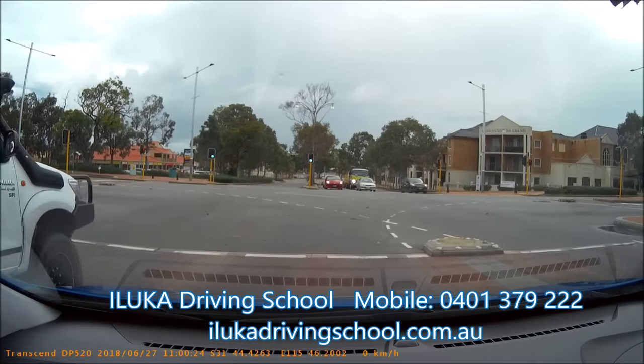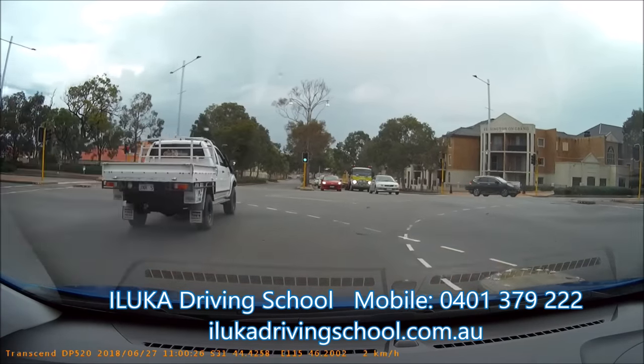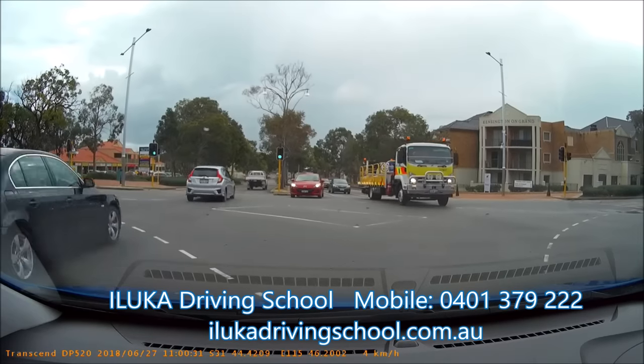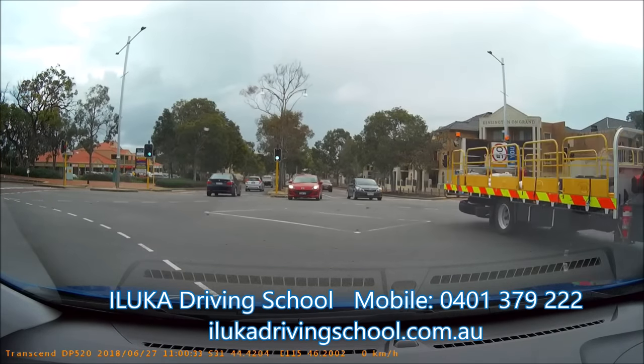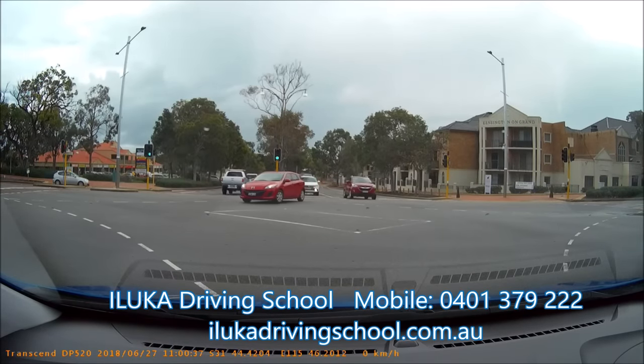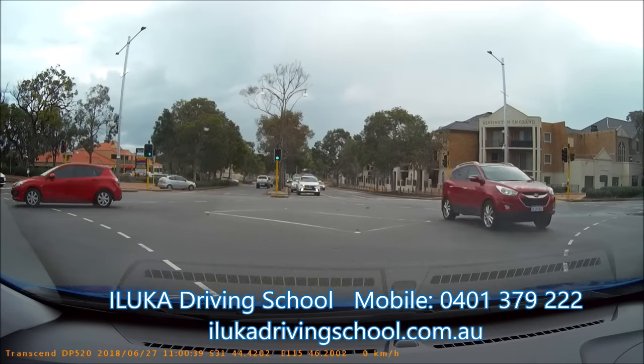Okay, the lights have turned green, there is no arrow. We come out halfway, almost out to the diamond on the road, and we wait. If we're not 100% sure, we don't go. I can't see past the cars in front of me, so I don't go.